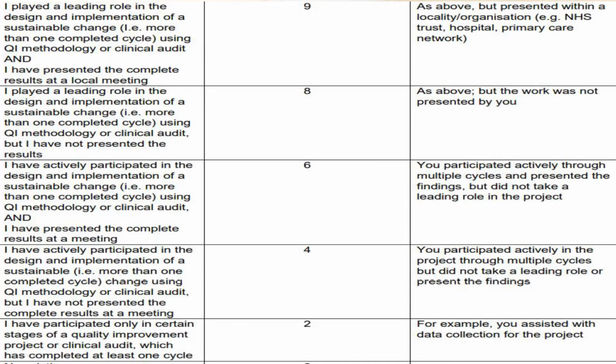So if someone played a leading role in the design and implementation of a sustainable change, that is, more than one cycle using QI methodology or a clinical audit, and they've presented this result at a local meeting, they have 9 points. If someone has played a leading role in the design and implementation of a sustainable change that is more than one completed cycle using QI methodology or clinical audit, but they have not presented the result, they have 8 points.